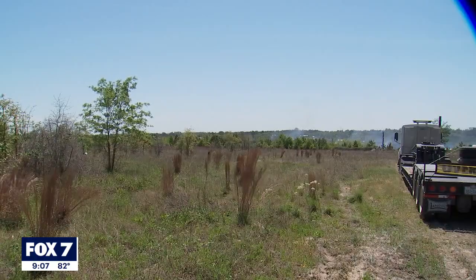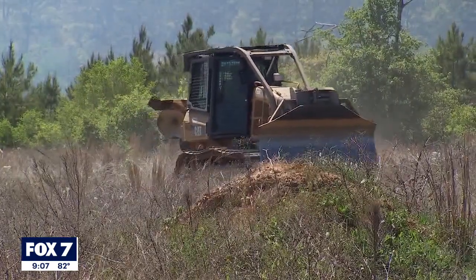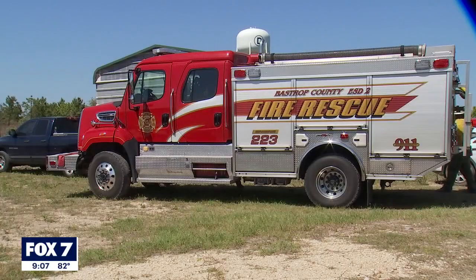But also, Berginzer says, prepare your home. The key here is really going to be around the homes and structures, making sure that the focus is going to be around 5 to 30 feet from the home, creating what we call defensible space so that as a fire comes to the home, it's not going to have enough fuel to reach the home itself.